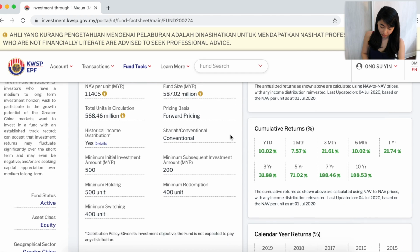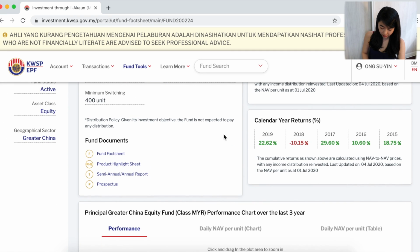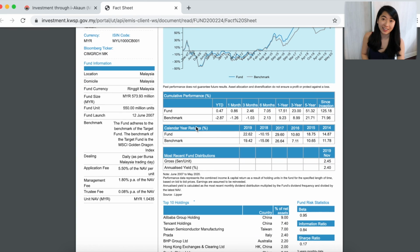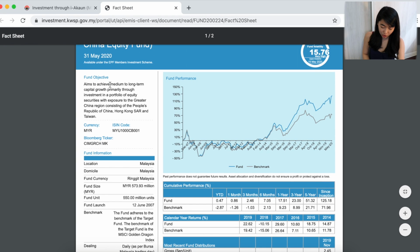And here they're going to tell you all of this information that is very necessary to check out. And what I really like is that they already have the documents that are relevant to this particular unit trust, and I would definitely encourage you to read through it. Let's look at the fund fact sheet, and this is something that I like to look at. First off, they're going to show you all of this. This is going to describe what this particular fund is about.